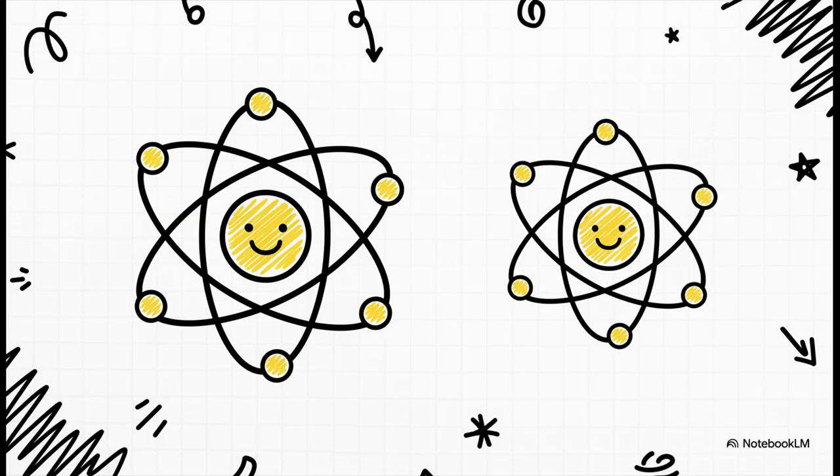It's all about following one main rule, the octet rule. It's this idea that most atoms are happiest when they have a full outer shell of 8 electrons. 8 is the magic number. Now, for the really tiny guys like hydrogen, they're cool with just 2. That's the duplet rule. But for almost everyone else, it's all about getting to 8.